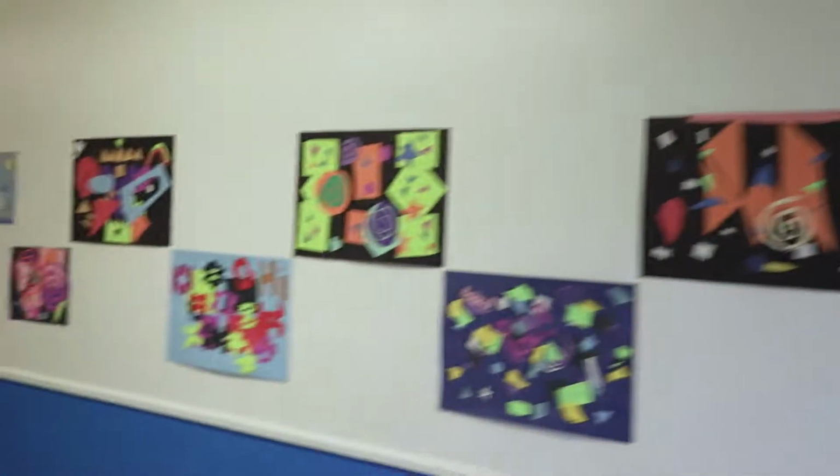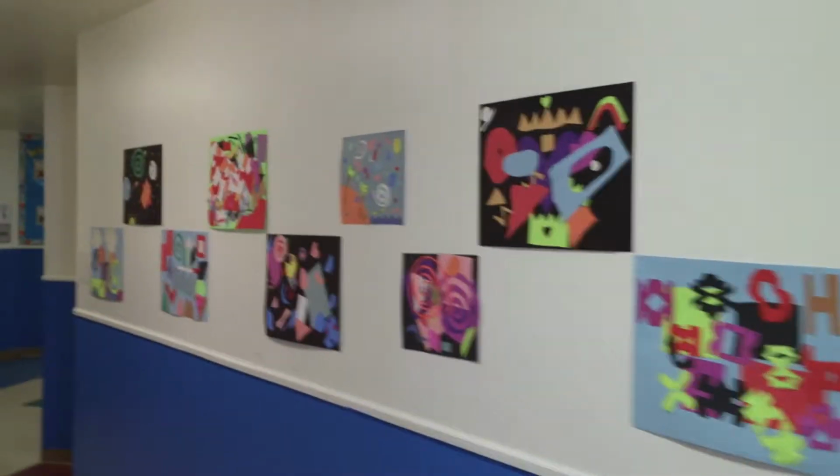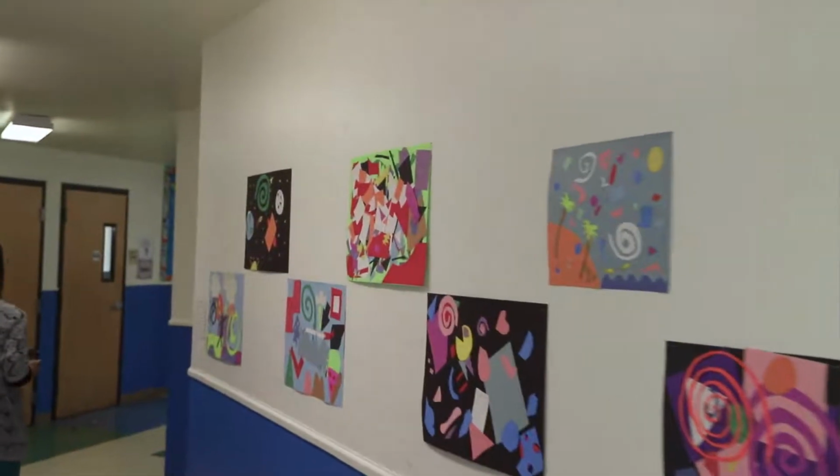This is a 6th grade project dealing with shapes. They were inspired by the artist Henri Matisse. He used collage work to create his pieces, cutting out large pieces of paper and gluing them down, and that was what they were inspired by. This was also a 6th grade piece where they were dealing with color. They learned about warm and cool palettes. They did a cityscape and they showed the reflection using the different cool and warm color palettes.